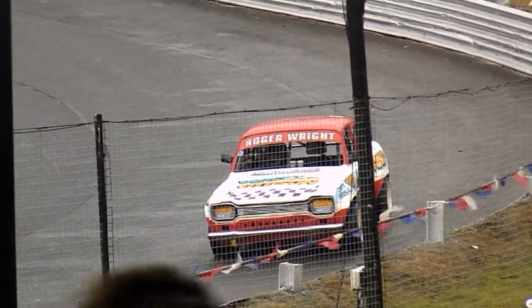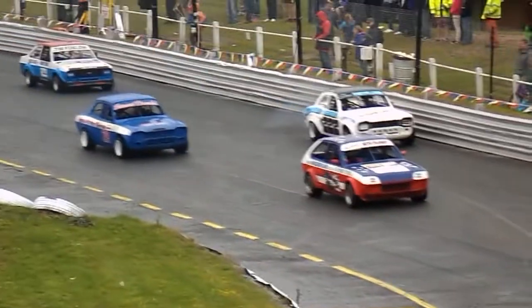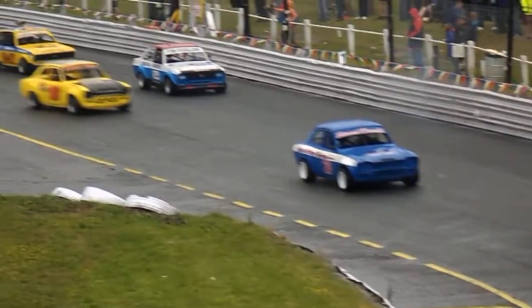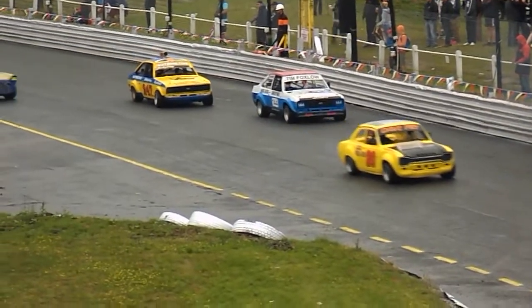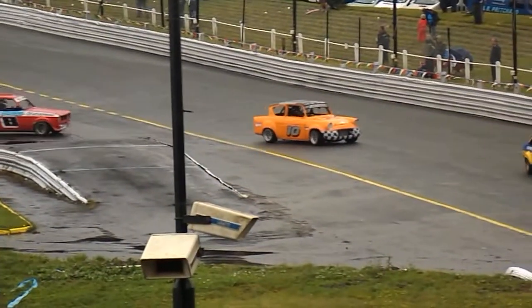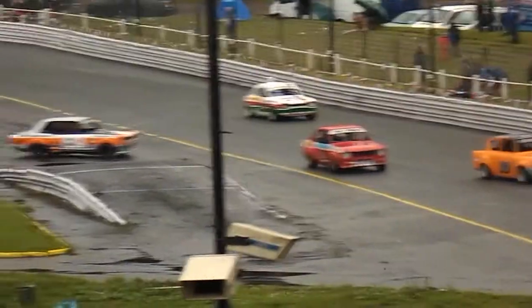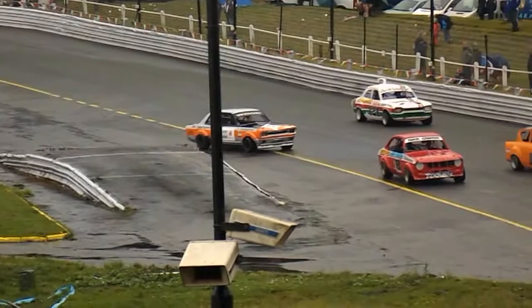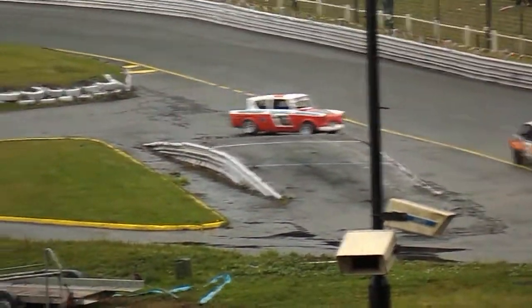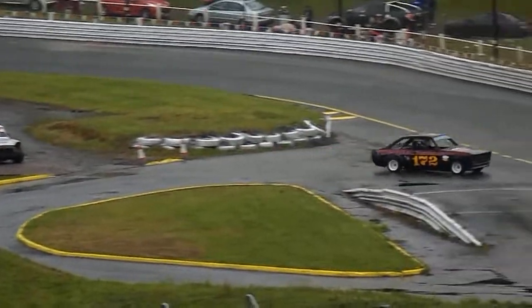Well, here we are at Hednesford, and it's wet, it's cold, it's August, but it's historic, because this is the inaugural championship for classic hot rods here at the National Championship Speed Weekend, August 2013, at Hednesford Hills Raceway.